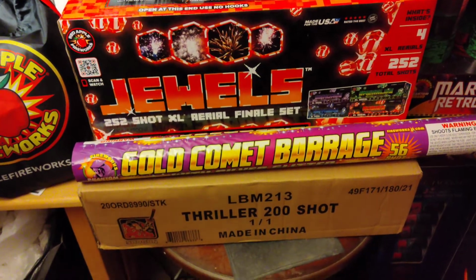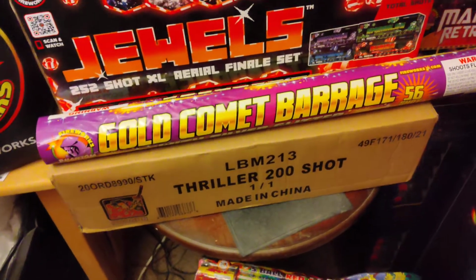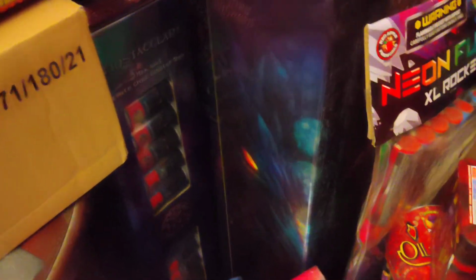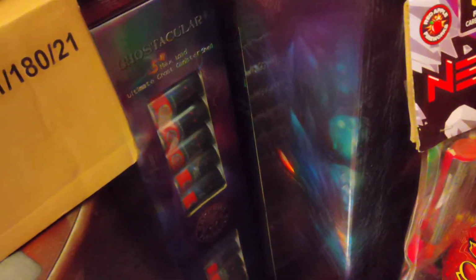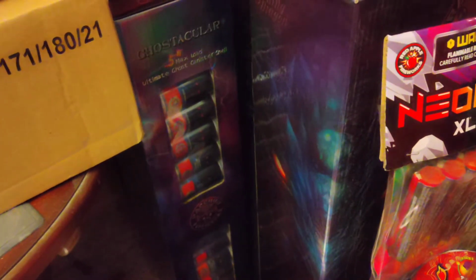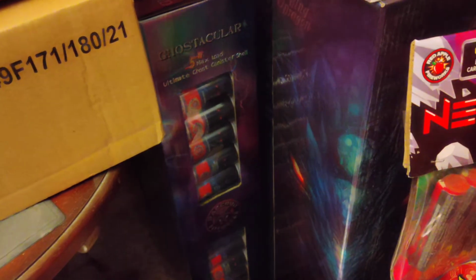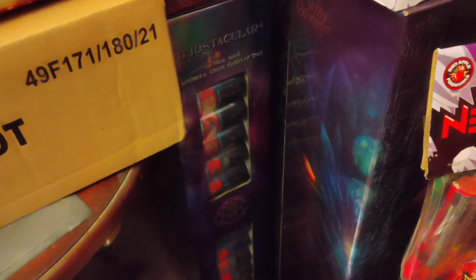So after Phantom, I went to Blackjack and mostly got shell casings. I got King Dragon and Ghost-tacular buried back there. I also lucked out with Ghost-tacular. At this time, they were available for wholesale, and instead of doing one for $125, I got three for $175.